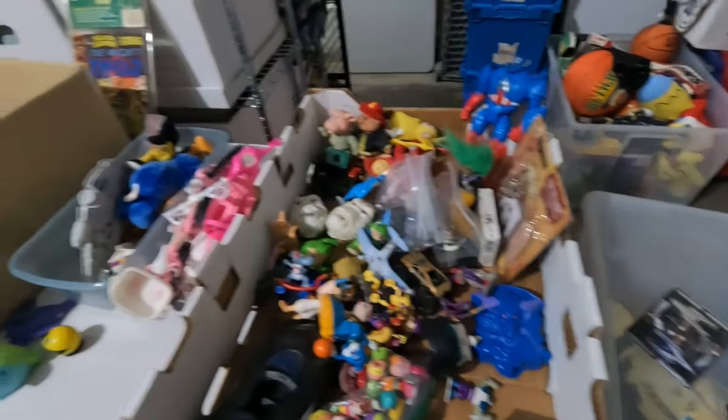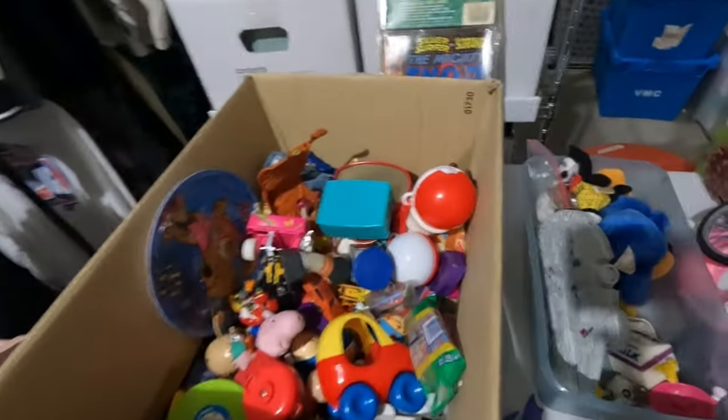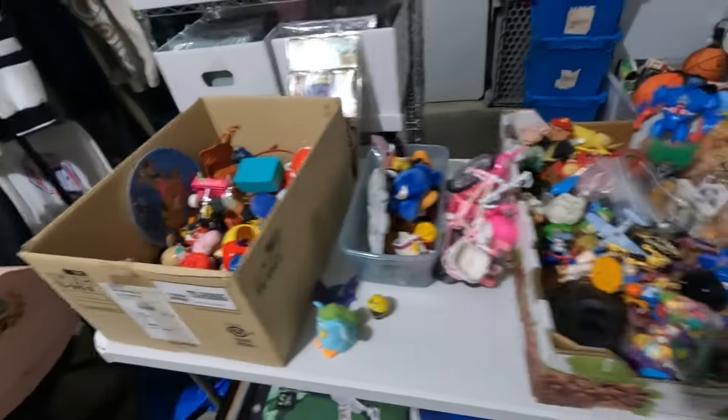But anyway, guys, I'm going to start making these lots and get all this stuff on Dibdit, and I'm also going to make some lots on Commons. We have a few lots up on Commons right now, so if you're looking for reseller stuff, there's almost every variety of stuff you could ever want.